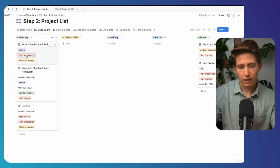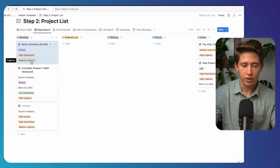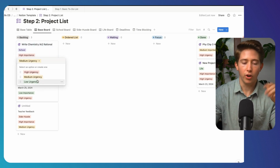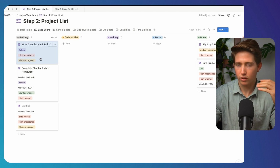One nuance here is I like to actually have 3 categories for importance, where I have low, medium, and high, and similarly for urgency, because I found when I just try to do urgent or non-urgent, I would end up saying pretty much everything is urgent or everything is important. So I like this 3-level system, which makes it a little bit easier to categorize things.